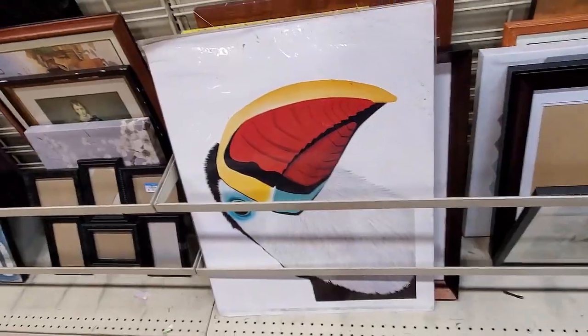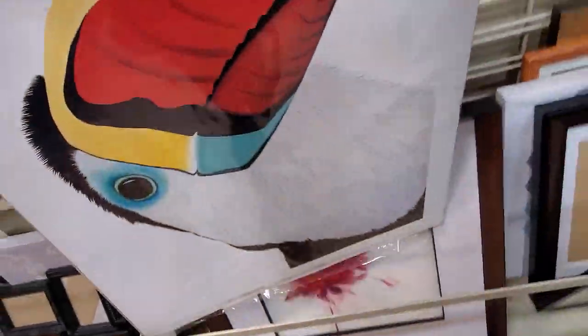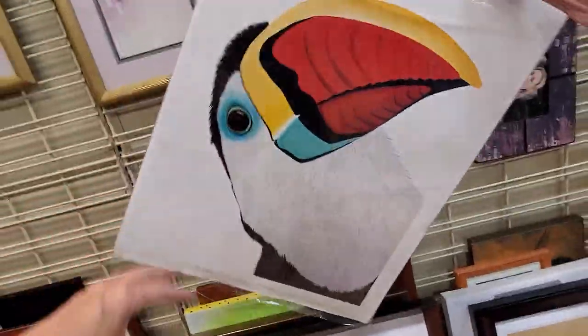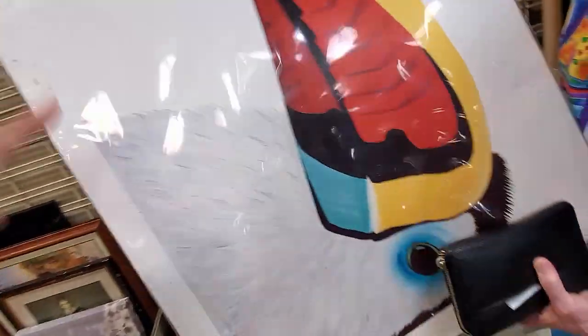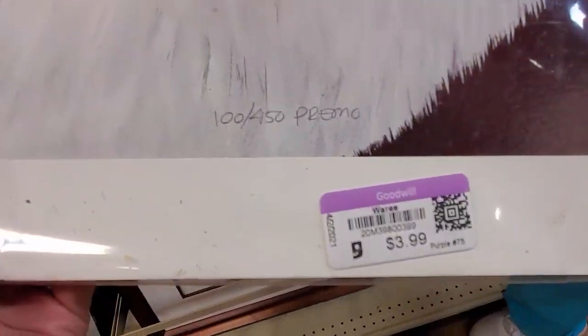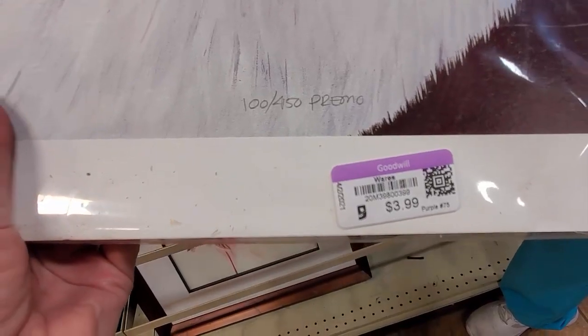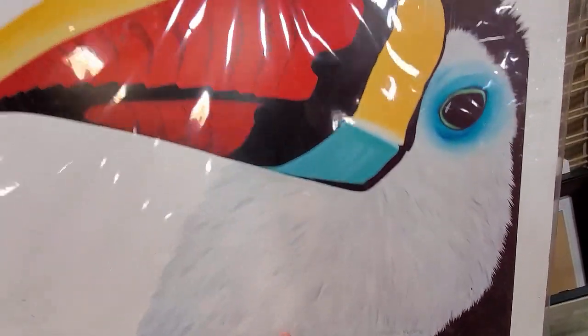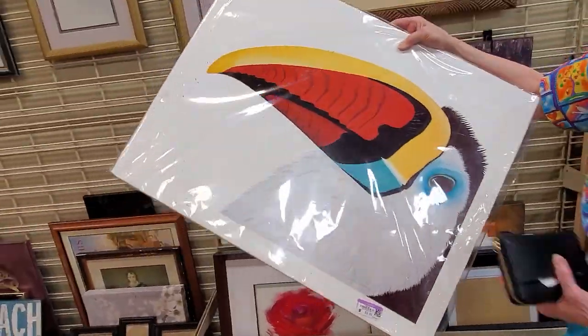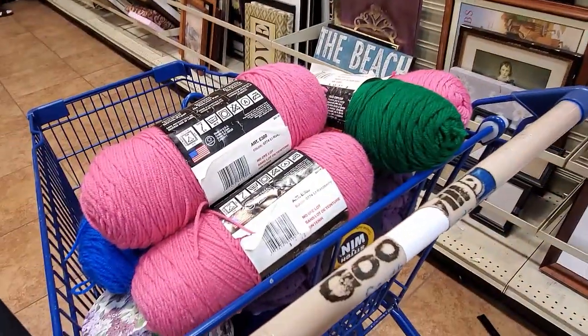Let's take this one. First, we got to check for no squeaks. Looky what I found. I was just excited when there was one. Flip that over, Mom. Look it. There's two. There's two toucans. And they are signed and numbered out of $4.50, and it's only $3.99 and 40% off of that. So Mr. Toucan's going in the cart. Boop, boop. Mom got some yarn too.